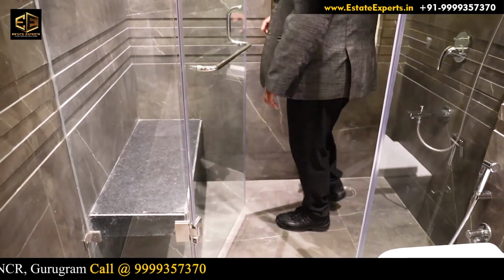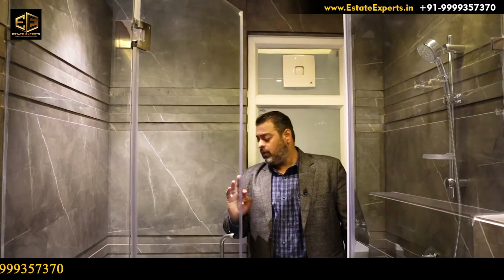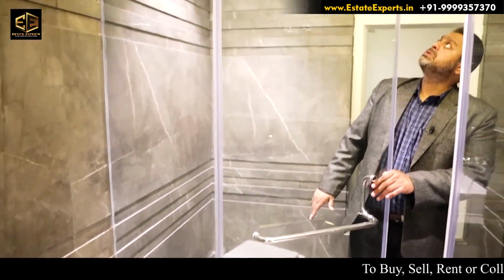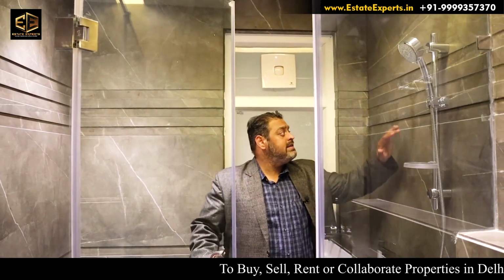This is your shower section. Might want to close this as per your convenience. A space is already given here for a senior citizen, or maybe the lady of the house or the man of the house or the kid of the house will be able to sit and take shower easily.